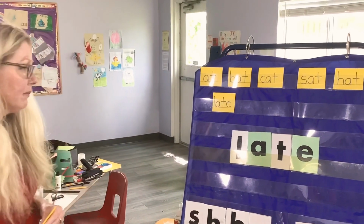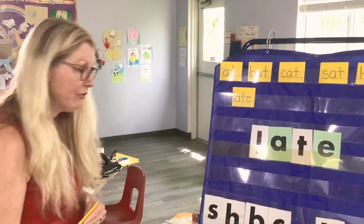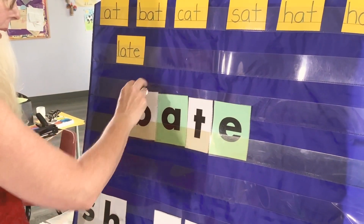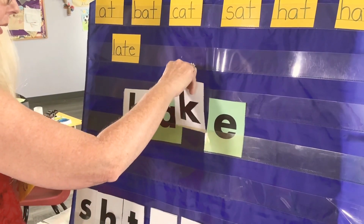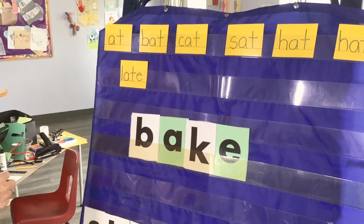Oh, we're doing lots of magic letters, magic E words. Bake. Did you bake a cake for the tea party or bake cupcakes? Did you bake? Ate. Oh, no. Bake. Oh, that was a little bit challenging, wasn't it? From late to bake.